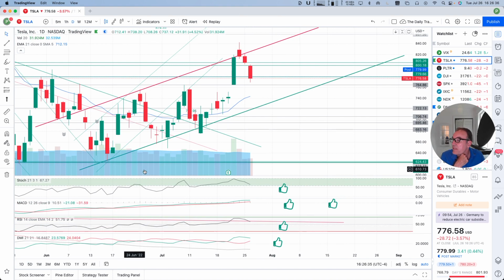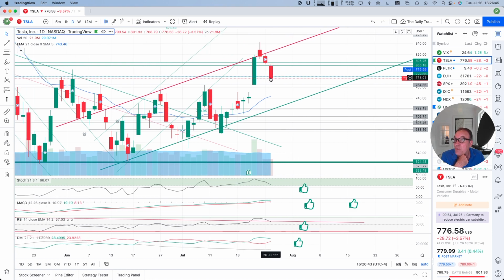In terms of the indicators on the daily chart, stochastic still above 60. We still have what we need to be able to come back up. MACD is good, RSI is good, and DMI is good. So let's keep our fingers crossed and let's hope that this pullback is coming to an end.